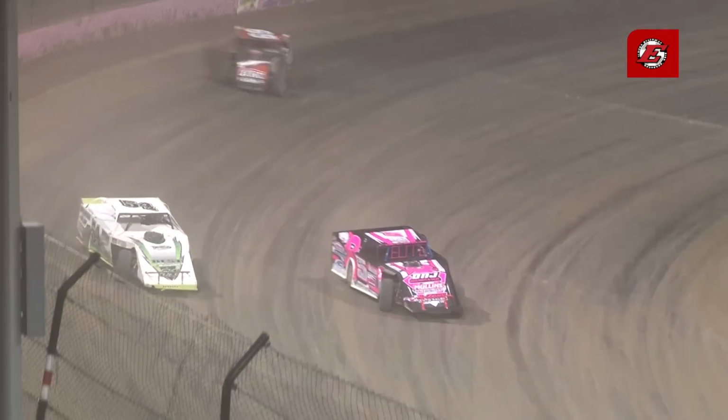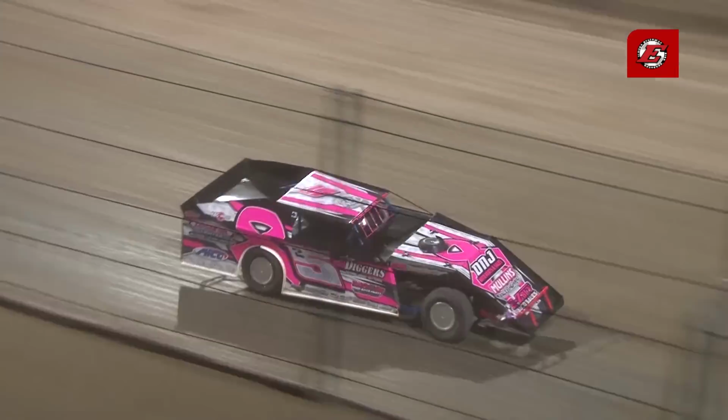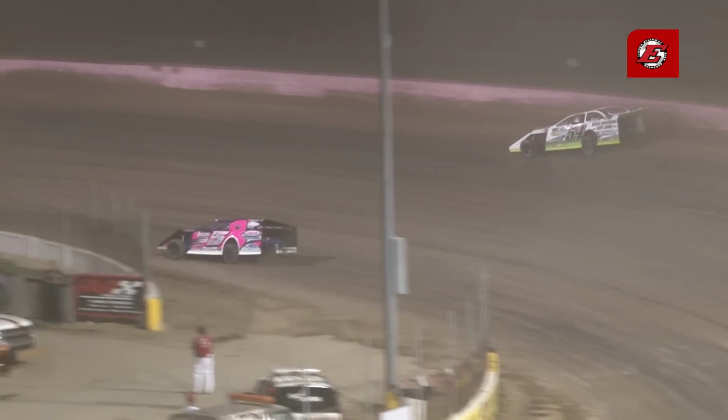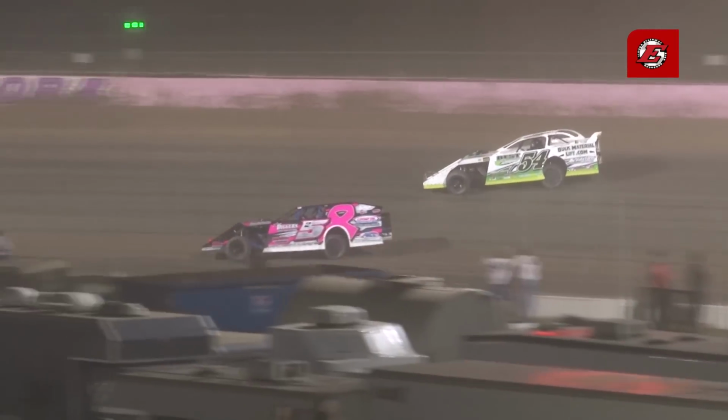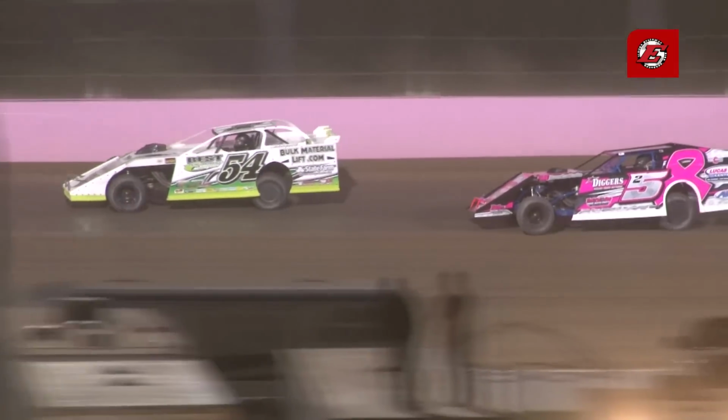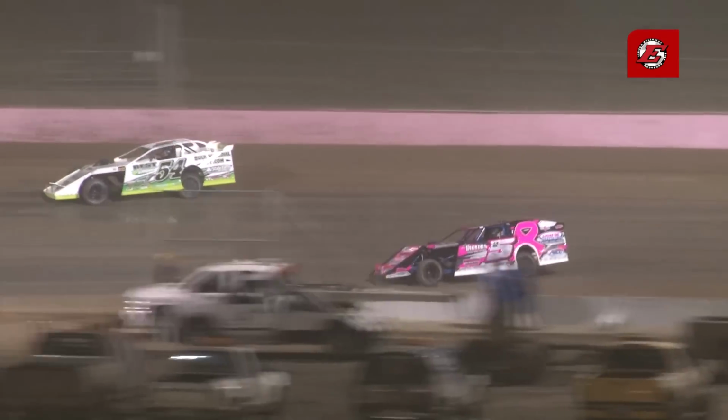Off turn number 4, it's still Matt Westfall leading. Half a car length, still Matt Westfall in 54. The Owensboro, Kentucky driver, 25. Tyler Nicely going to dig to his inside, door to door down the back straightaway. Westfall going to hold him at bay. If this one stays green, we are setting up for a fantastic finish.